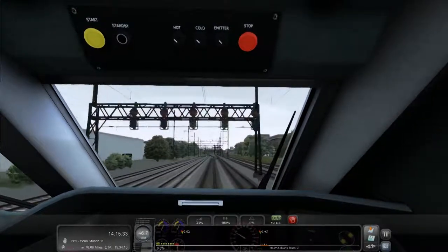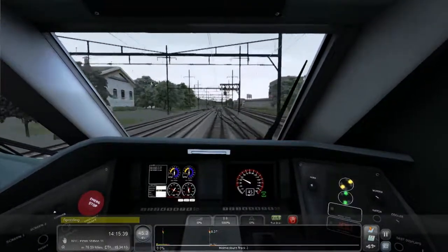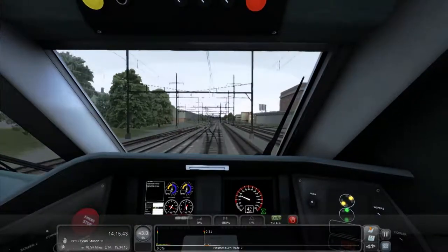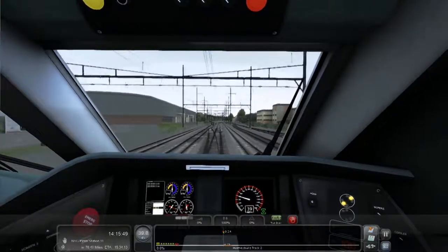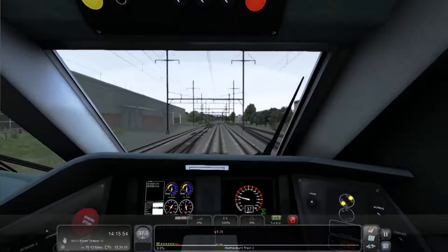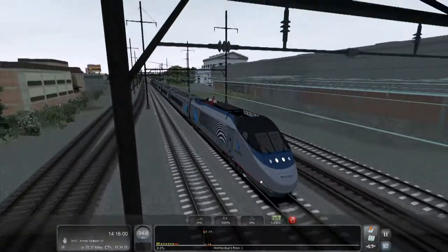Right, we got red and flashing green. I was right about the 45 limit. Haha. We're changing points here. Yep. One. How many tracks are we gonna go across? Alright, and the second one in. Oh, no, third. Right, can we go for it now? Maybe. Is the back of the train clear of the points? Nearly.